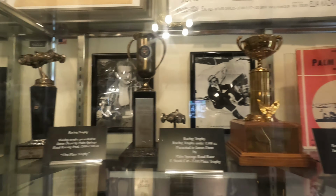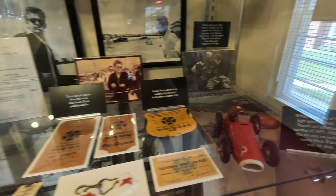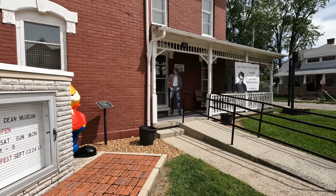Some of his racing trophies. This is going to conclude our James Dean Hometown Museum. And remember, they are open Thursday, Friday, Saturday, Sunday, Monday, 11 to 5. And don't forget, Dean Fest is September 23rd through the 25th. Right here's the James Dean bust here at this little park. But it's right here on the corner of Main Street and 2nd.